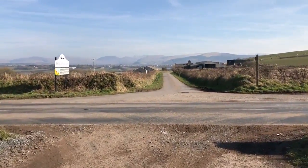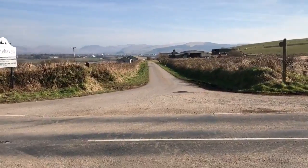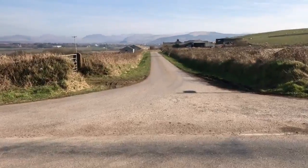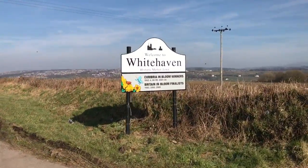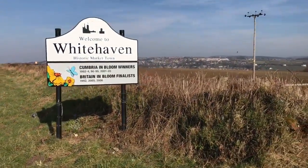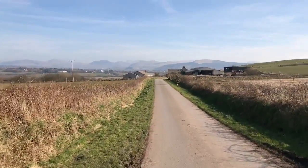so we're heading down this way past these white cottages, making our way towards the lakes now. So we've just been through a little farm, and then we have to cross this road. Nothing coming, so it's good. And so Whitehaven, historic market town, is down there, and we're heading towards the hills now.